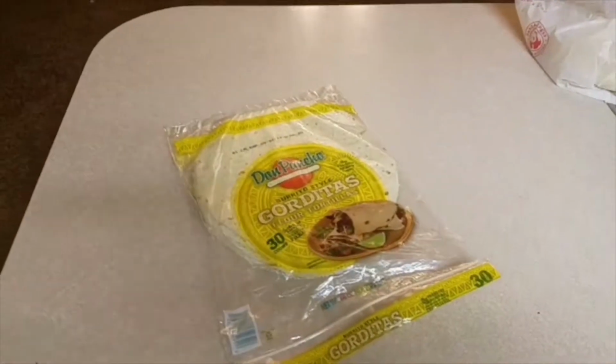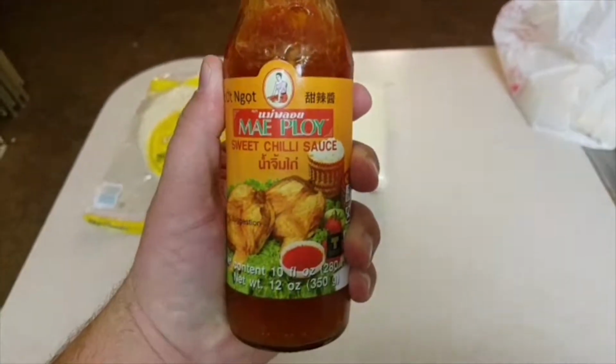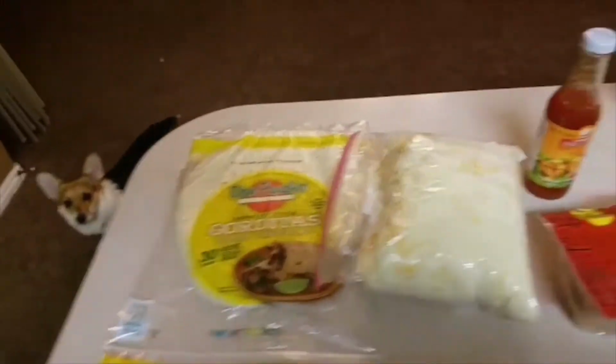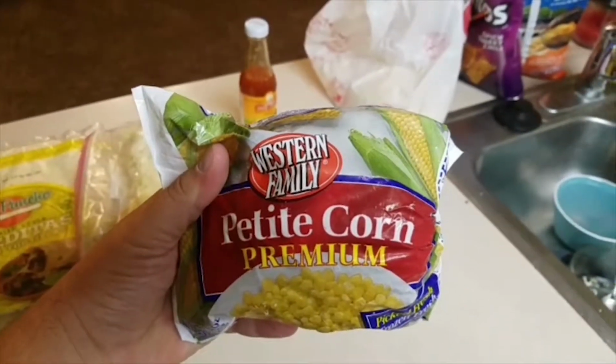Tortillas. Sounds like a good base to start with. If you're gonna have tortillas, you gotta have cheese. All right. And heck, let's turn it into an international adventure. Got some sweet chili sauce. Let's make it multinational. Pepperonis. All right, we've got Hispanic and Asian and Italian and now American with corn. Corn is American, right? Right?